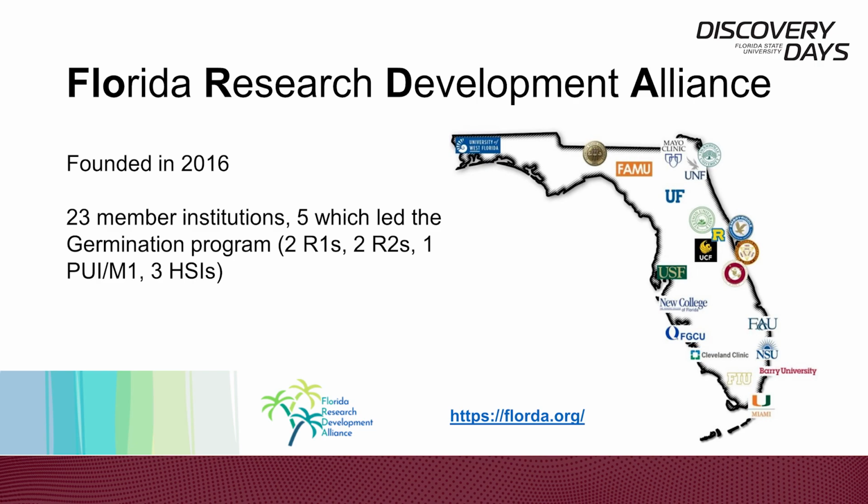Just a little plug for the FloRDA Research Development Alliance in case any of you are involved in research development, maybe at the college level, where you work with faculty to help them with their grants. This is an organization that meets virtually every month and once a year in person to talk about best practices. We've been able to secure a couple different grants to help in team science now because we really want to help each other. It also is great because we can find collaborators easier. So if you ever cannot find somebody at FSU as a collaborator, you can come to any of the people in the research development office because we can reach out to our colleagues around the entire state to find collaborators.